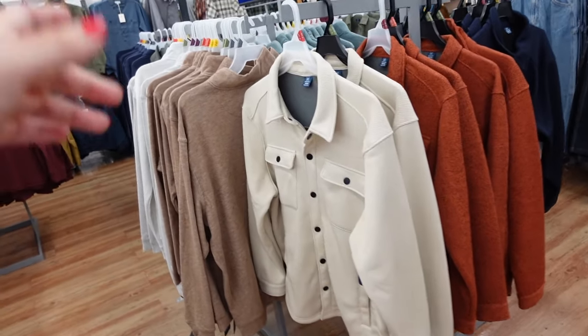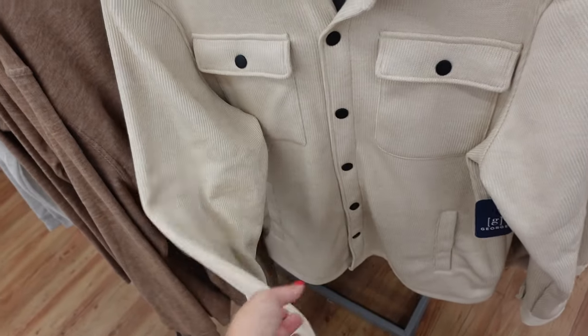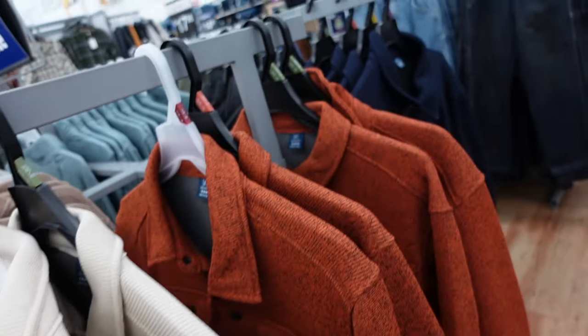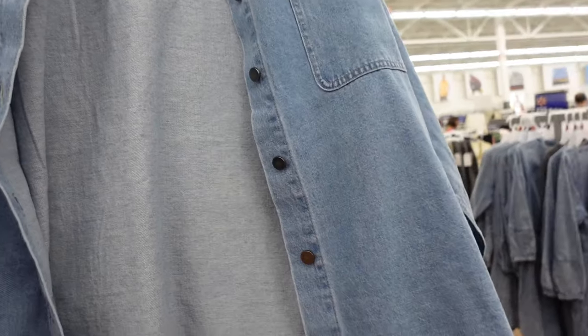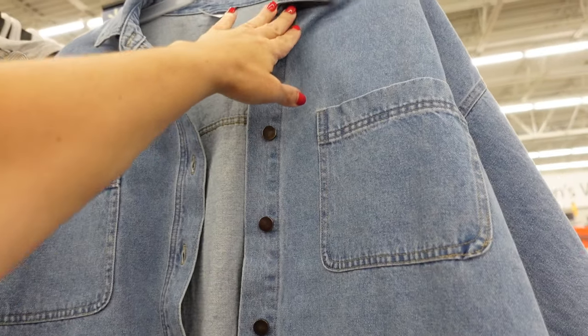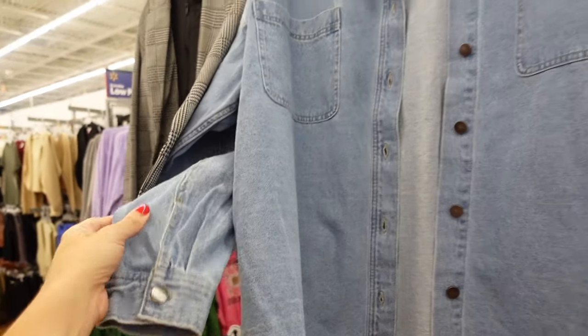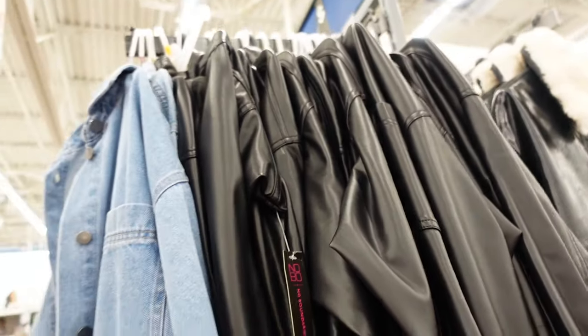$19.98. Men's also has this style jacket. So this is fleece lined, drop sleeve, button detail on the wrist. It's just like the corduroy option. Comes in that rust and the navy, and they are $27.98. No Boundaries also has a denim jacket. So these are pretty oversized. They have that smaller collar, full button down, the two pockets, button detail on the wrist. In the denim, it also comes in the faux leather, and they're going to be $19.98.